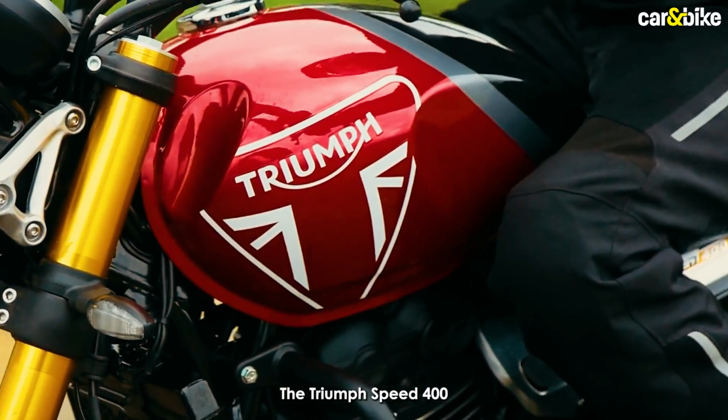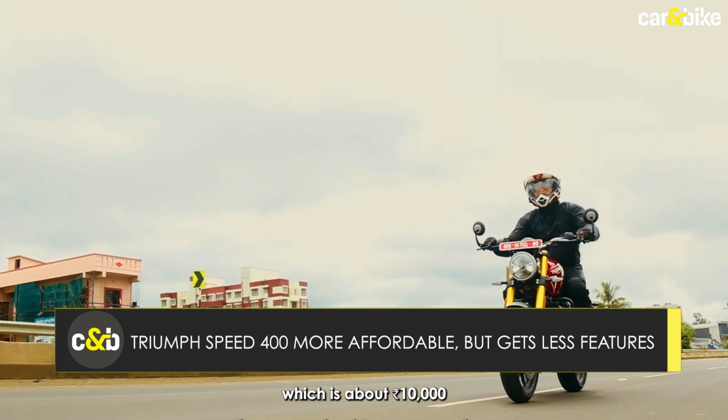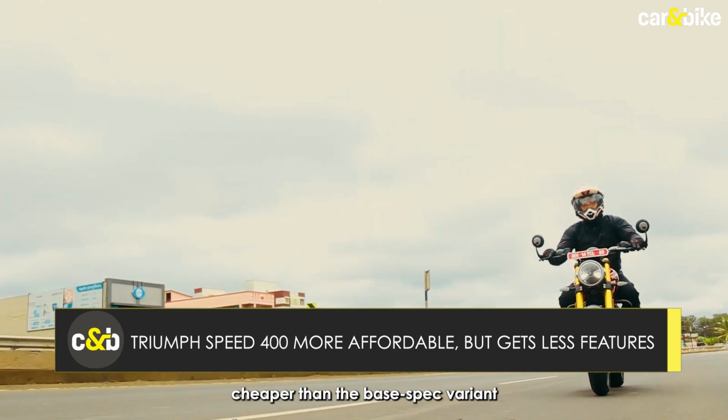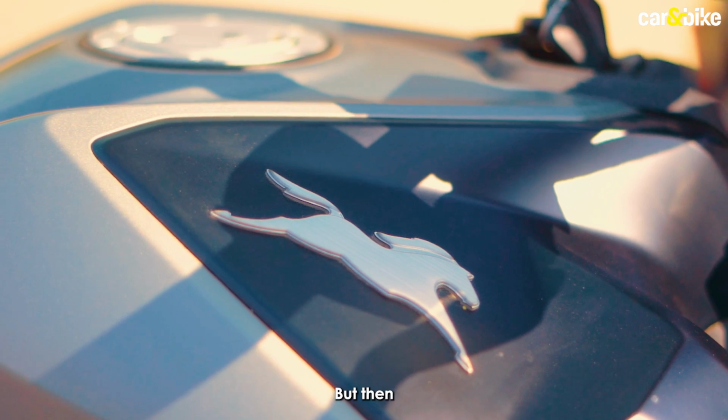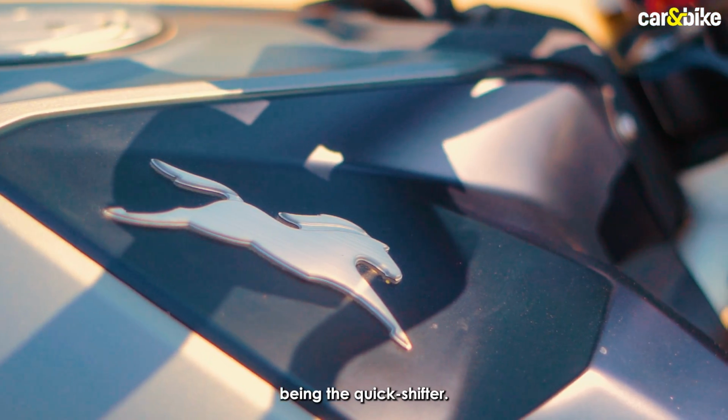The Triumph Speed 400 is priced at 2,33,000 rupees, which is about 10,000 rupees cheaper than the base spec variant of the RTR 310. But then the TVS gets more features overall, with the only exception being the quick shifter.